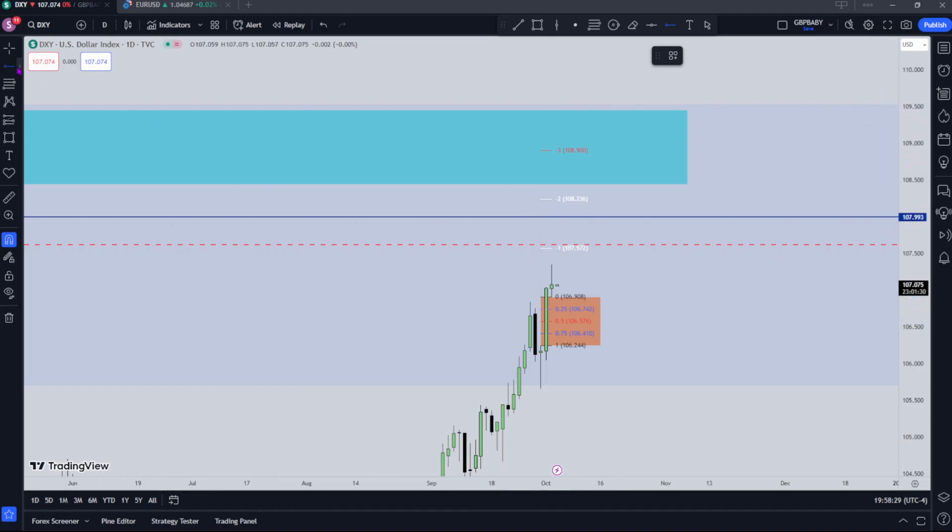So let me just mark out the 50% level, and obviously we have this bullish order block there as well, which makes it high probability that when price trades down into this fair value gap, so long as it respects the 50% level of it, which is consequent encroachment, we can then anticipate an expansion to the upside.